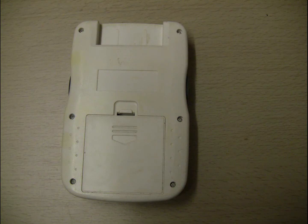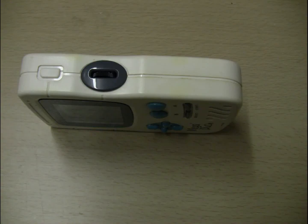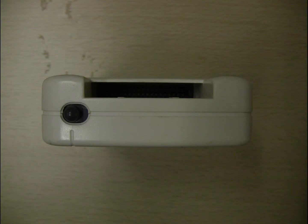The back of the console has the battery compartment for four AA batteries. The left side of the console has the power jack and the contrast control. The right side has the volume control and extension socket. The bottom of the console has the stereo jack for headphones. The top of the console has the power switch and the cartridge port.